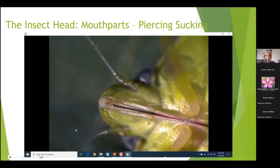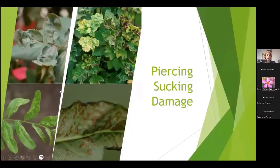And typical piercing sucking damage is going to be wilted, deformed new growth, usually, existing growth that just kind of looks like all the juices have been sucked out of it, right? So it's kind of wrinkled up. You may, like on this bottom right-hand picture, have some dead parts of the plant that they've killed that might crumble out, but it's margined with dead. Other chewing insects, they're taking real chunks out of that plant. Live tissue is coming out.